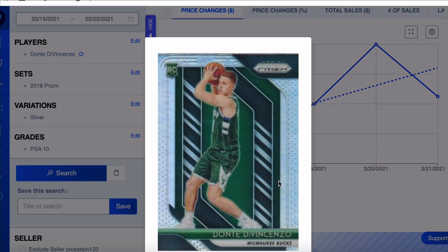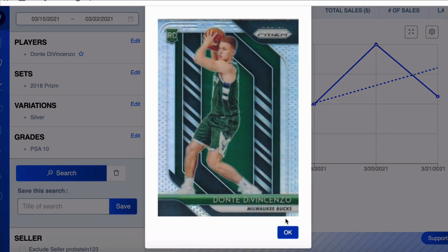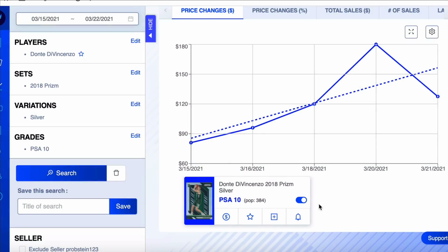Pop Count 384. What's up, Dante DiVincenzo? That is not what I expected. I don't know much about him. That is not what I expected him to look like. Expected him to look more Italian. But then again, how much justice does this picture do?